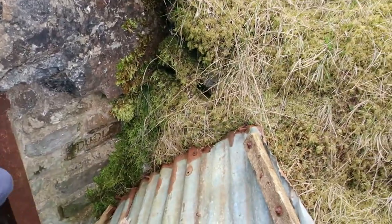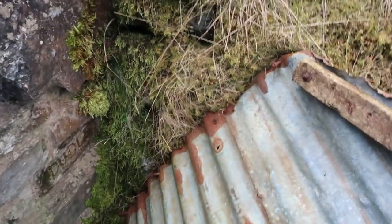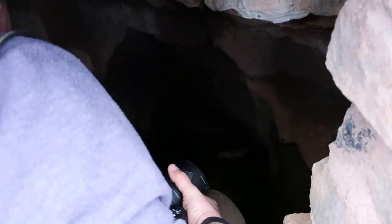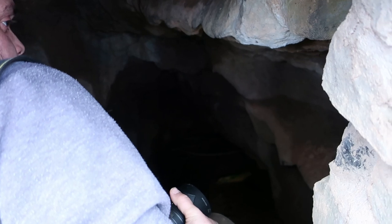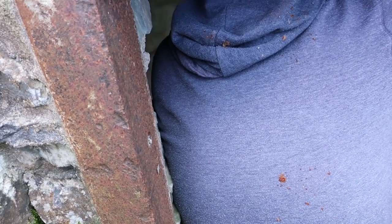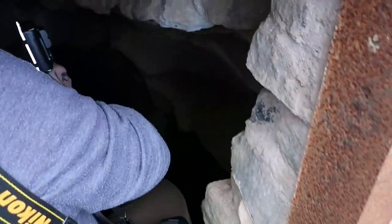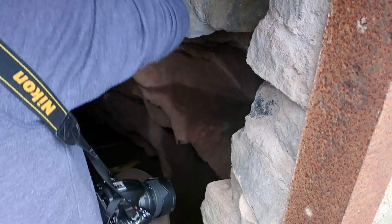Okay. Let's head inside. Oh, this is weird. We're going in the mine. Very, very dark. Oh, geez, should I get my light out? I might have to swap the battery out for this anyway. It's very, very dark. Can you see? Turn it up a bit. Can you see better with that? A little bit better, yeah.